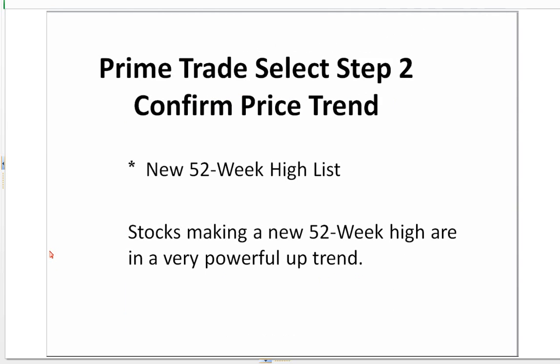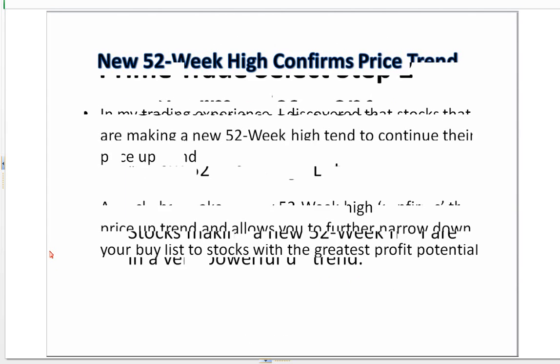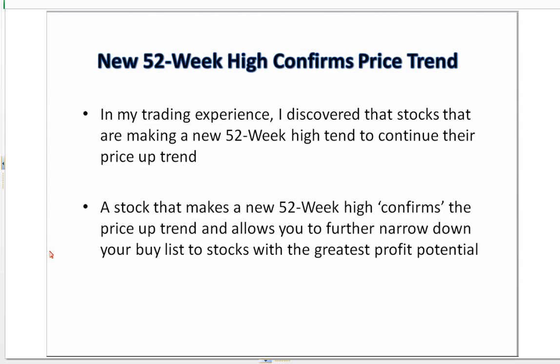And another trend confirmation indicator we like to use is the new 52-week high list. Stocks that are making a new 52-week high are in a very powerful uptrend. In my trading experience, I found that stocks making a new 52-week high on a regular basis tend to continue their price uptrend. And if a stock is making a new 52-week high, then again, that confirms the price uptrend, and that allows us to further narrow down that list of stocks to buy.